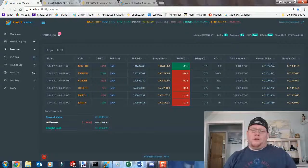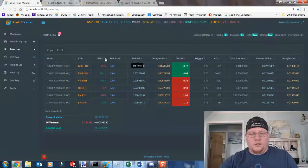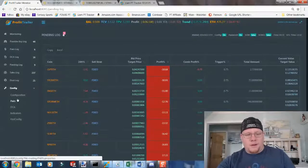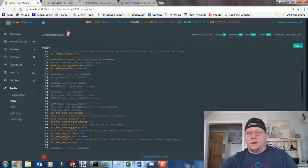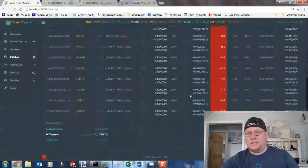I haven't learned how to use the option where you can actually look at it while you're away from your PC. I haven't figured that one out yet, but that's just because I always remote onto my PC anyway to look at my pairs log individually. I do a lot of tweaking. So with remote desktop, I can go in and play with my pairs if I need to, because as you can see, I have 22 pairs right now. I don't normally run with 22 pairs. I'm only running that because I've got a lot of things in my DCA right now.